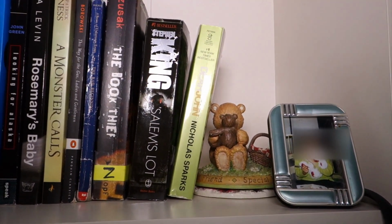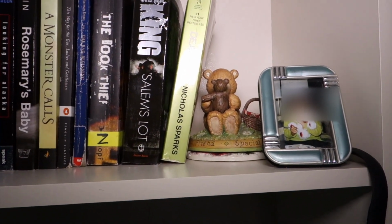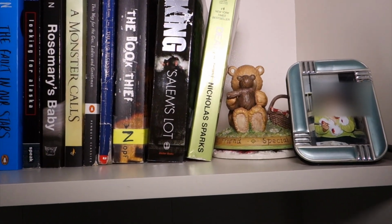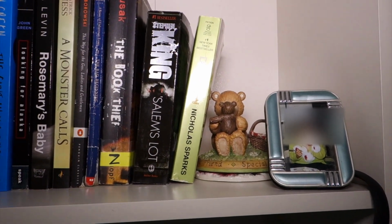And the next one is Salem's Lot by Stephen King. This was really good too. And I also love The Shining and It. And I might get those, but I listened to the audiobook for those.